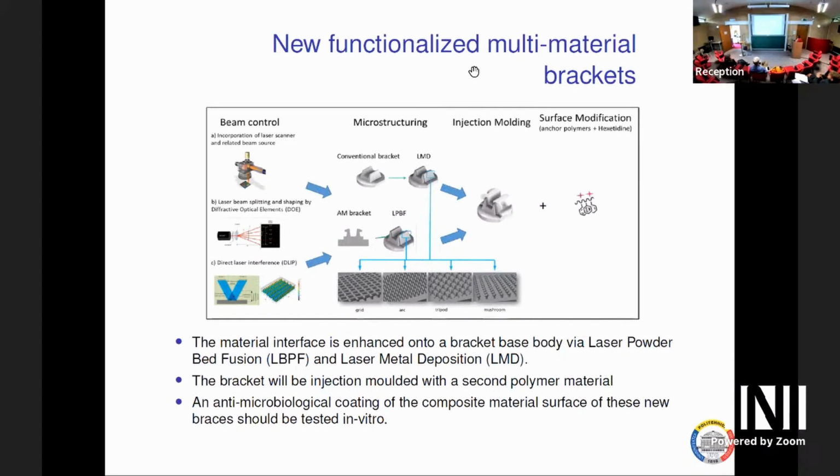Now, with the brackets, when you use laser metal deposition, it's possible to use only the conventional bracket. The reason why laser powder bed fusion is proposed is because we can personalize this bracket, so also other geometries are possible. And so the bracket will be injection molded with the second polymer material, and in the end is going to be coated with an antimicrobial substance. Here we have an anchor polymer and this hexetidine, which is an antimicrobial substance. This would be the plan.